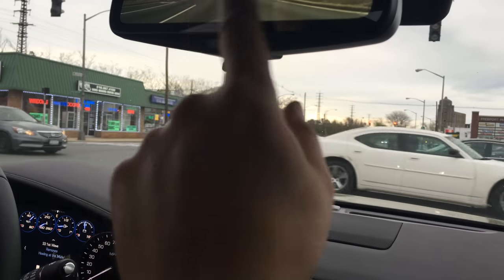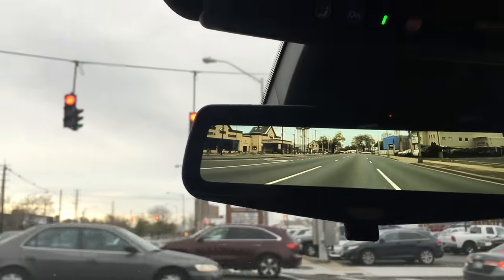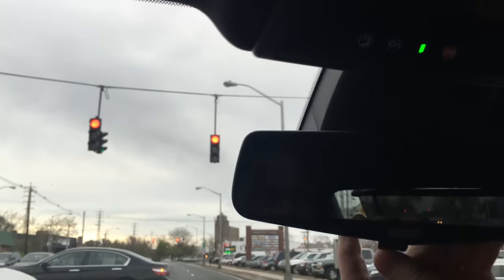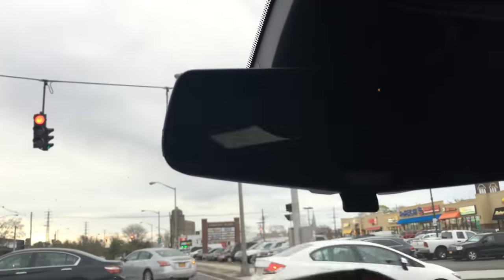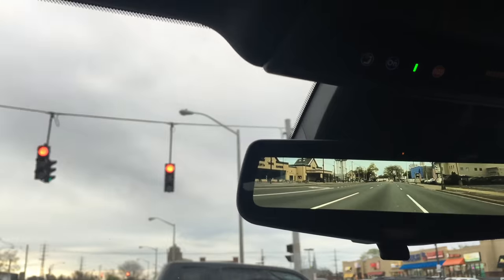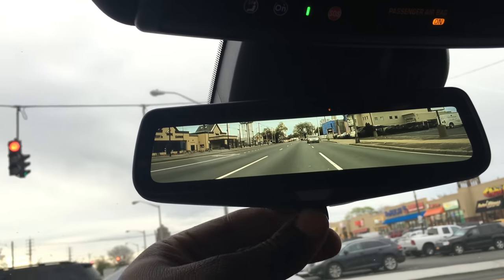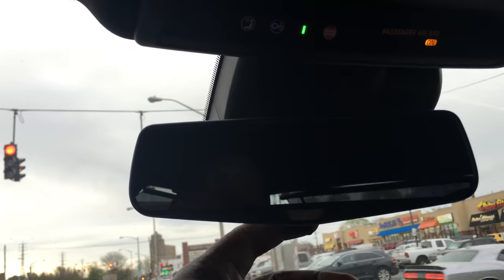See, what it does is it captures what's behind you the whole time, and it just keeps it running. That's pretty crazy. But there's no way to turn that off? No, you just do like that. And it's a regular mirror then. Yeah, it's either you push this and it turns off, and you push a digital version of what's behind you, or just the regular mirror. That's really all it is.